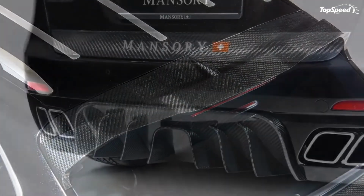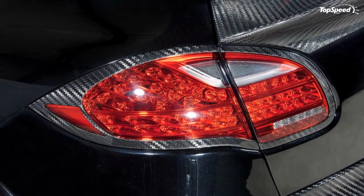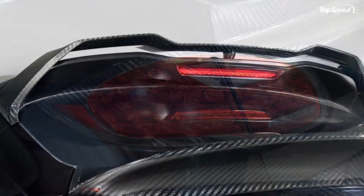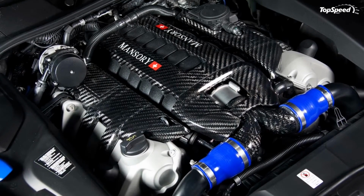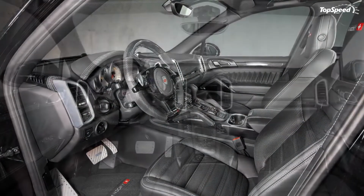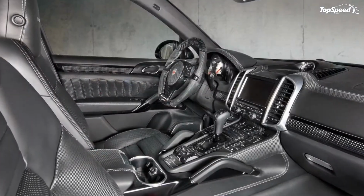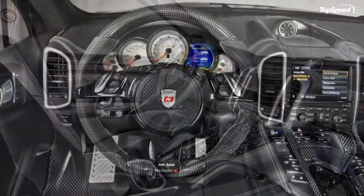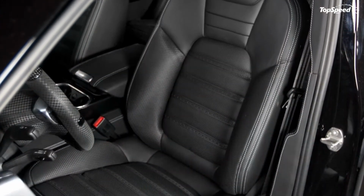That 4.8L turbo will also be getting an upgrade thanks to larger turbochargers and a stainless steel sports exhaust system. Mansory's additions allow the Cayenne to deliver a total of 690 HP and 800 Nm at 4,800 r.p.m. With these new numbers, the Cayenne will sprint from 0 to 60 miles per hour in only 4.4 seconds and will reach a top speed of 186 miles per hour.